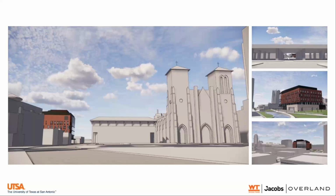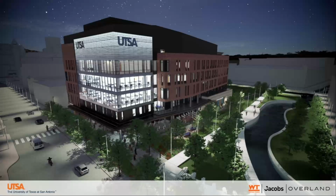But we were also really looking at what the view was of our building from the UTSA campus, looking at it from different vantage points. From alternate areas of San Pedro Creek, looking at it from a project that we're actually working on a couple of blocks north. And so this was really helpful to just illuminate the character it has within our city, and then it allows us to make active changes as we're looking at it from different angles in San Antonio.